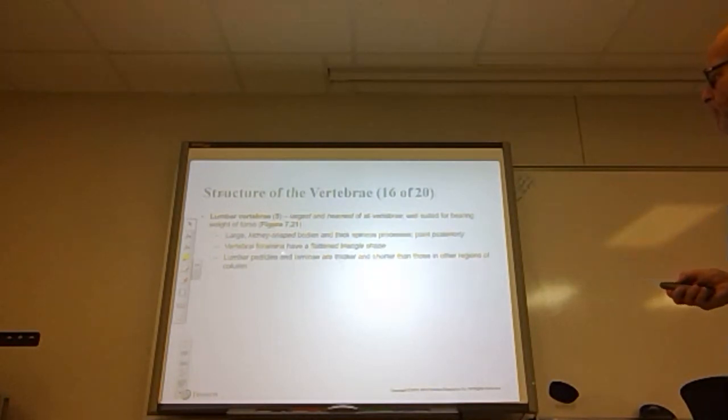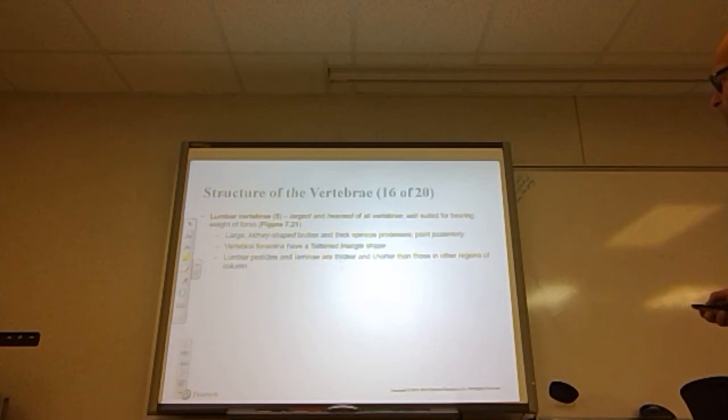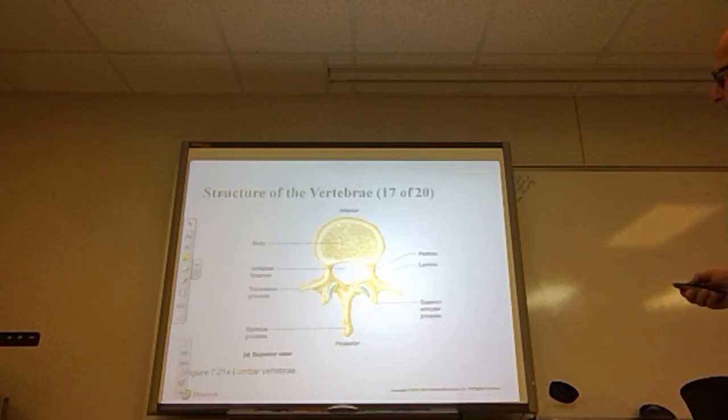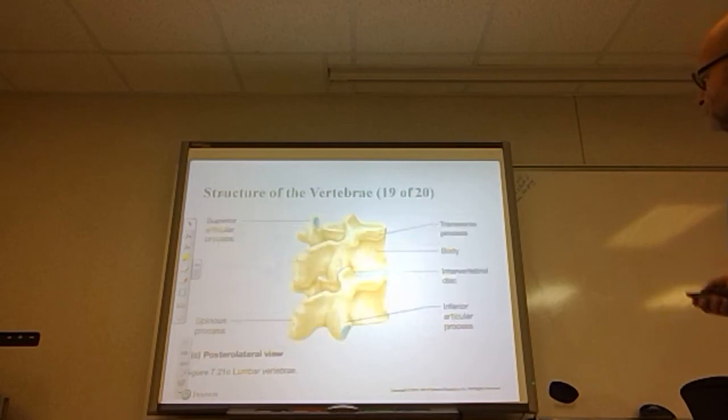The vertebral foramina now have a flattened triangular shape. You have lumbar pedicles and laminae. They are thicker and shorter than those in other regions of the vertebral column. So again, there's my sort of flattened heart or kidney shape. There's the sort of oval vertebral foramen, and there's the posterior and the spinous process. And you see now how that's squared off. And I think you can imagine if we just brought that down, that would look very much like a hatchet, right? And again, showing the way they articulate with each other.